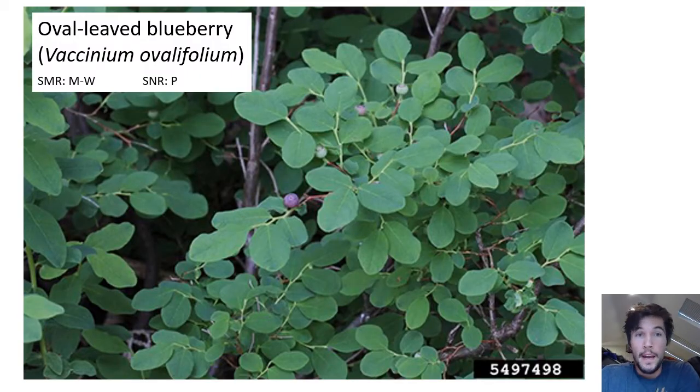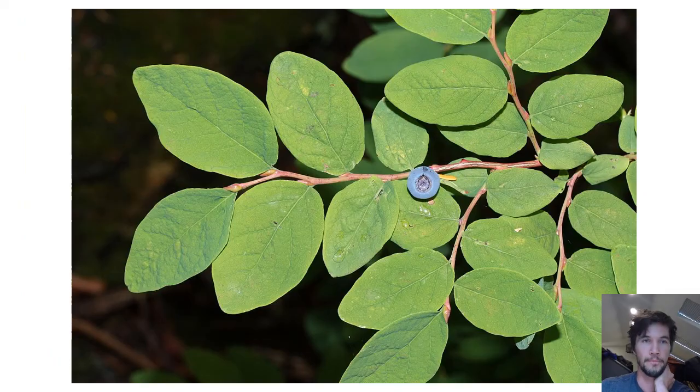And finally, we have our oval-leaved blueberry, Vaccinium ovalifolium. It kind of sounds like a made-up scientific name, doesn't it? Ovalifolium literally translates to oval-leaved. It doesn't even sound real, but it's easy to remember because of that. This one is so similar to the Alaskan blueberry that we just looked at that some authorities, I don't know if they still do, but at least at one point in time, categorized this one as being the same species. So there are very, very subtle differences, but we'll get right into that.